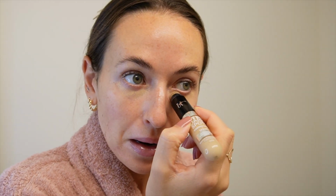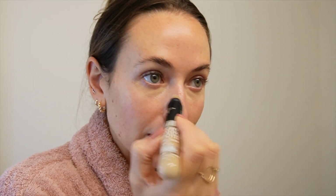so I'm not blending at this point. I'm just kind of moving it around to let it get more dispersed and kind of become a little bit tacky, and then I'll blend it. I'll take a tiny beauty blender and I kind of just dab till I feel like it's where I want it.